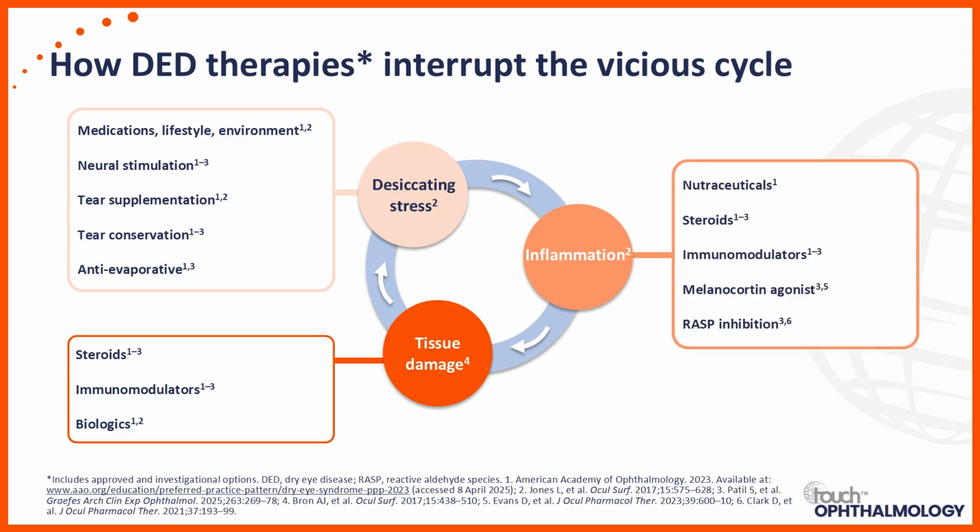Don't forget about this inflammation part. You have to eat nutritiously. Things like omegas, things like high antioxidant supplements, the ideal combination of omegas, EPA, DHA and GLA, and antioxidants are helpful. Steroids are your friend. Immunomodulators are your friend. Melanocortin analogs in preclinical development, very interesting approach. And then RASP inhibitors. Reproxalap is very exciting as a very high upstream way to approach inflammation. So I think there's still potential there.